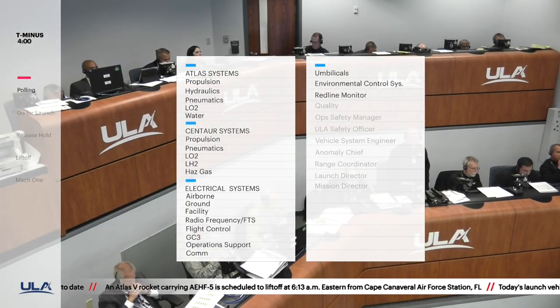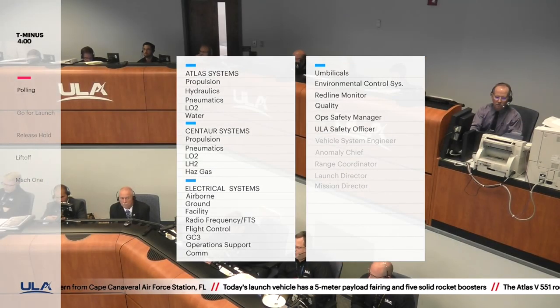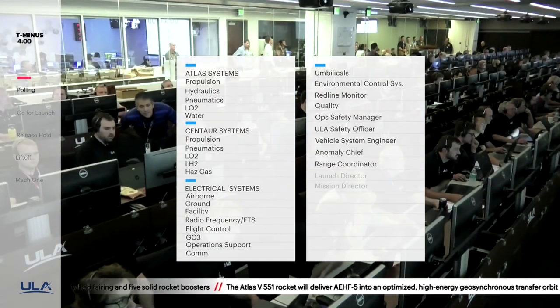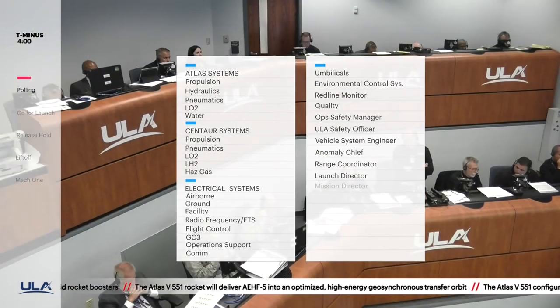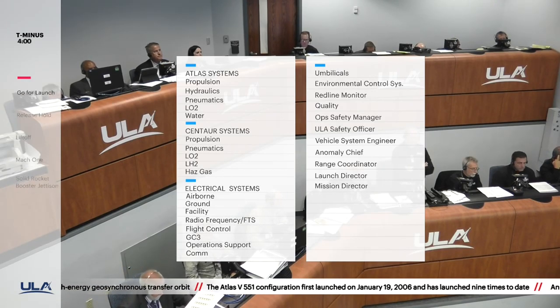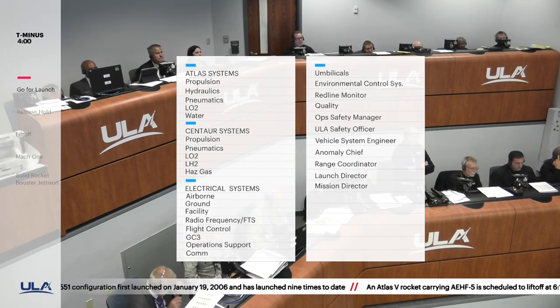Quality. Go. Op safety manager. Go. ULA safety officer. Go. Vehicle system engineer. Go. Anomaly chief. Go. RC. Clear to proceed. Launch director. Launch vehicle is ready to launch. Mission director. This is mission director. You have permission to launch. Proceeding with the count. ALC, verified. T0 is set for 1013 Zulu. Verified.